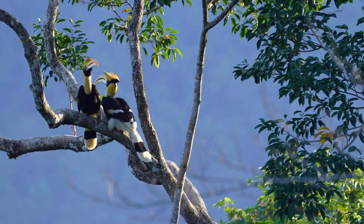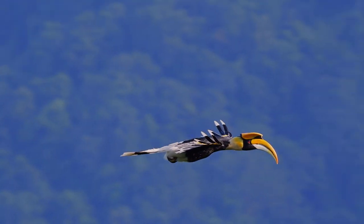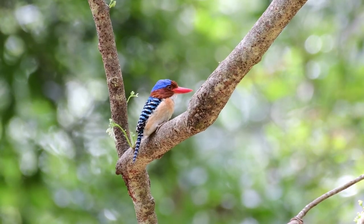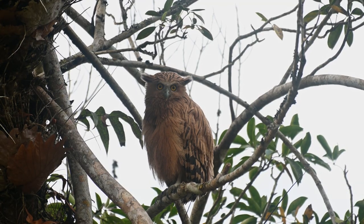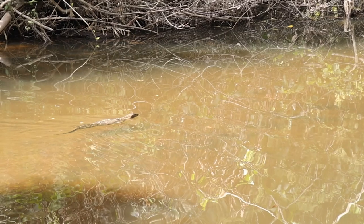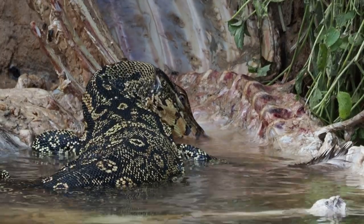Bird life in Khao Yai is rich and varied. Hornbills, with their impressive size and distinctive beaks, are a highlight for birdwatchers. The park also hosts species like kingfishers and owls, adding to the diversity of its avian population. Reptiles like pit vipers and water monitors add a different dimension to the park's wildlife. While they may seem daunting, they are an integral part of the ecosystem, maintaining the balance of species.